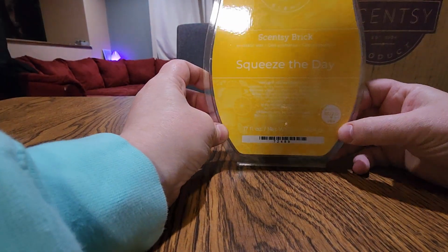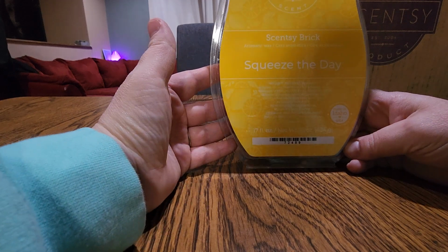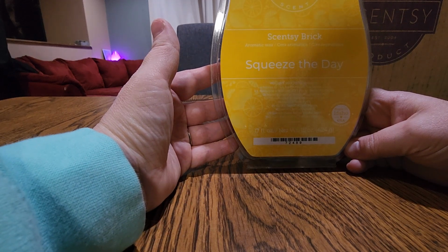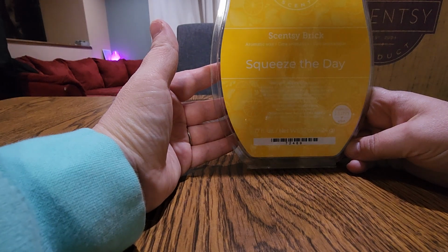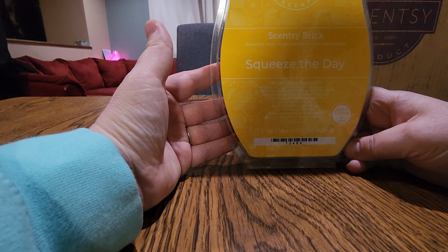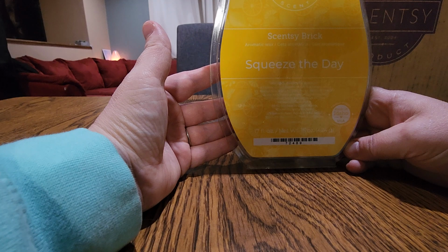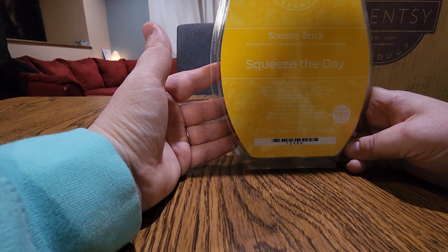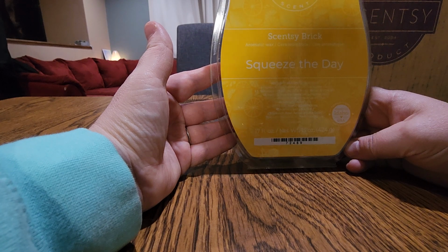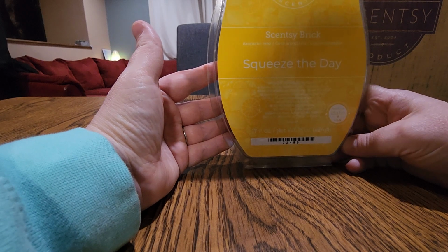not a bar, but it's a brick. So I did pay full price for this because usually I'll get my bricks as my half off item in my bi-monthly club. But my bi-monthly club I haven't gotten since November because I've also been skipping that just through the hack. So the only place that you can get Scentsy bricks year-round is through Scentsy Club. And so I do like to get them occasionally, kind of depending on the season.